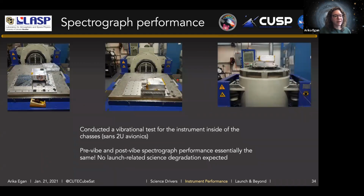We also, just recently in the first or second week of December, conducted a vibration test with just the telescope and the spectrograph. We went to a local vibration facility. We put Qt, the telescope, inside of the chassis, so 4U of the whole spacecraft, onto a vibe table, and we vibrated it in all 3 axes. A vibe table is essentially just a giant speaker. On these orientations, first we did X, and then we did Y, rotating at 90 degrees, and then they can flip the vibe table 90 degrees so you can get a vertical test as well.